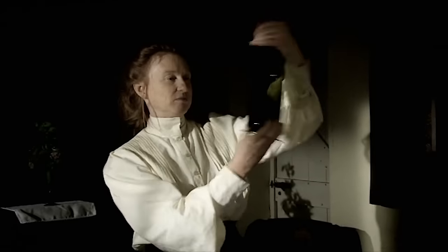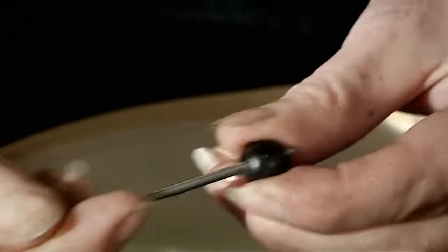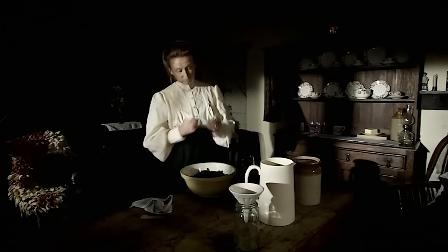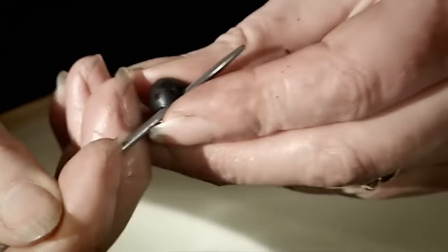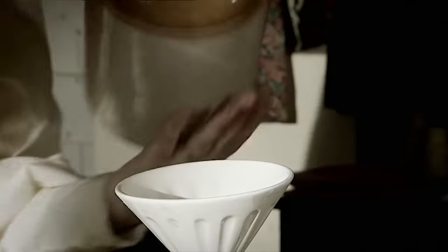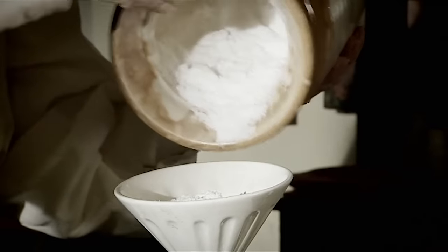How many have I got in there? Oh, so I want it sort of up to about there. You just prick all your sloes. I'm using a knitting needle because it's not so pointy on the fingers as using a pin. And you just fill the bottle up. And then you add some gin and sugar. Just as much or as little as you like, really.